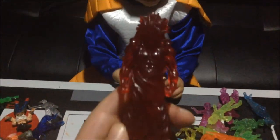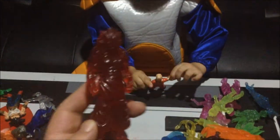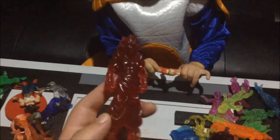Another Boo. Oh, who's that? Gotenks. What? Gotenks. Oh no, that's Gogeta. Yeah, Gotenks is a lot shorter.